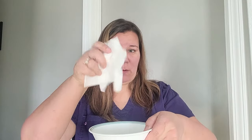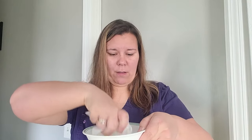You're gonna take your paper towel then. Here's a bowl of water. You're just gonna dip it in there, and I want it to be wet, and then I want you to wring it out. These are Viva paper towels. They're pretty awesome. You're gonna open up the paper towel like this, so you've got the wet spot right here. I like to put it between my thumb so I can squeeze it like that.